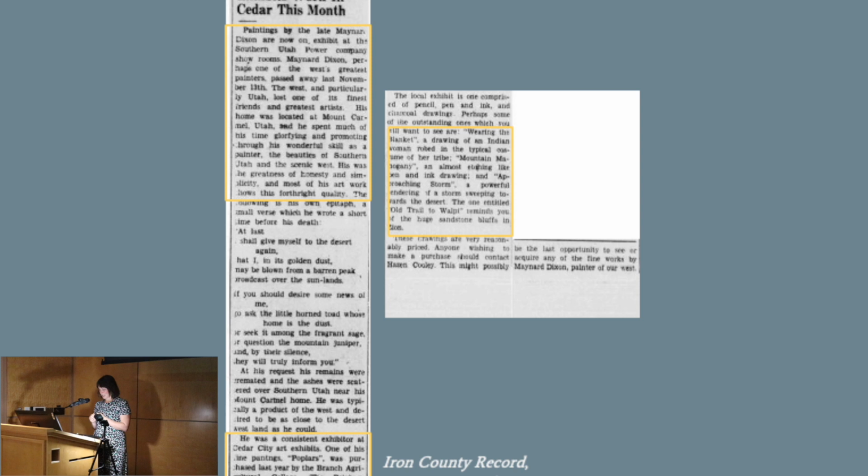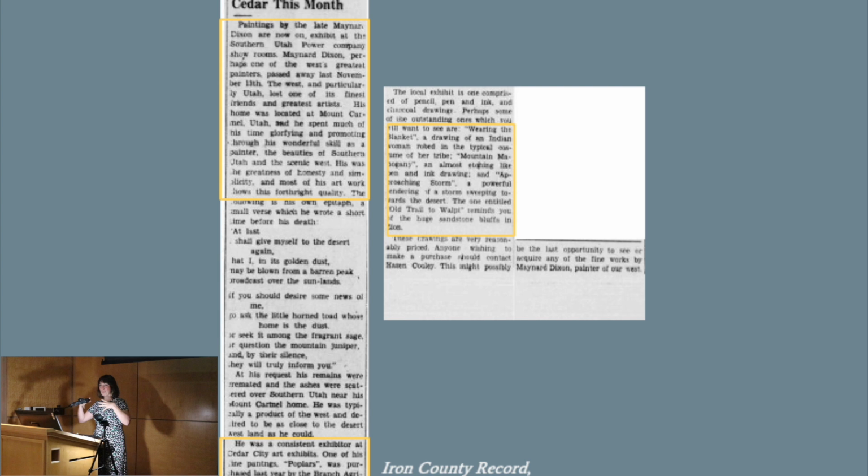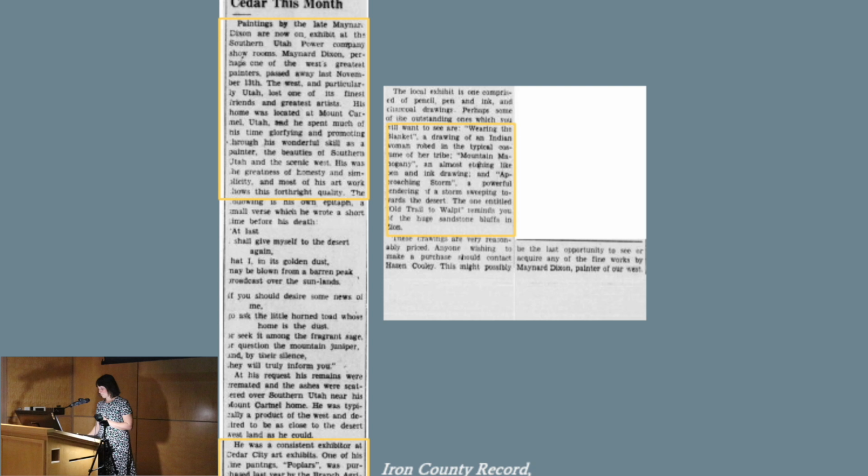And then it says, they're very reasonably priced and this might be your last opportunity. So hopefully somebody got them. Because it says in a later article from February of that year announcing Evan Eck's subsequent show that five paintings were bought by individuals and schools in Cedar City from this show at the Power Company. I don't have the record of this sale, but it's clear that this sent more Dixons out, disseminated more out into the Cedar City community. I don't know to whom or to where, but interesting to speculate about it.